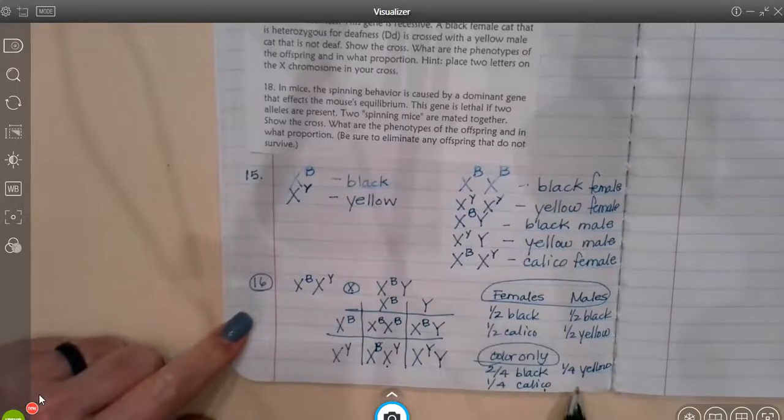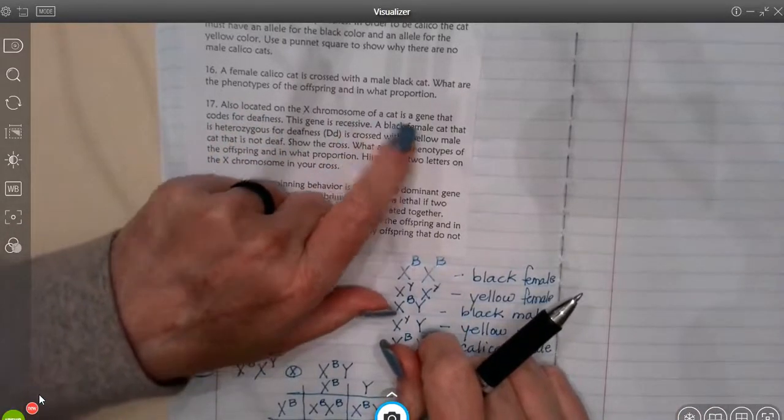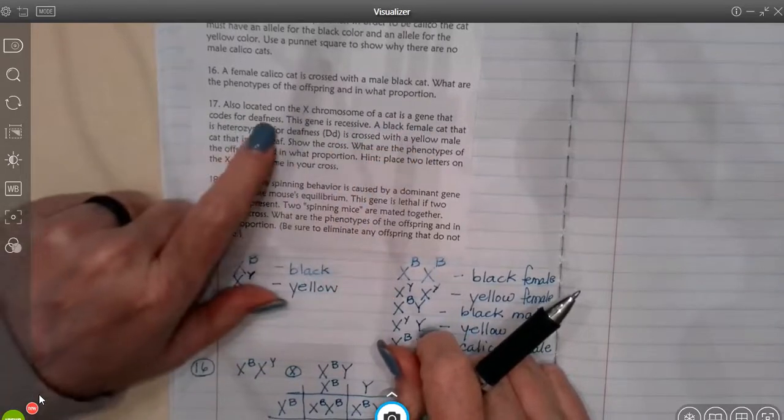So that's the end of 16. So let's read 17. Also located on the X chromosome of this same cat is a gene that codes for deafness.